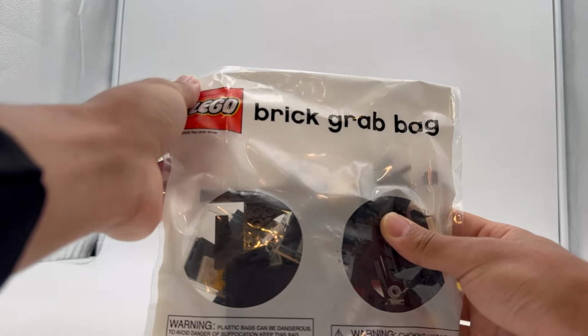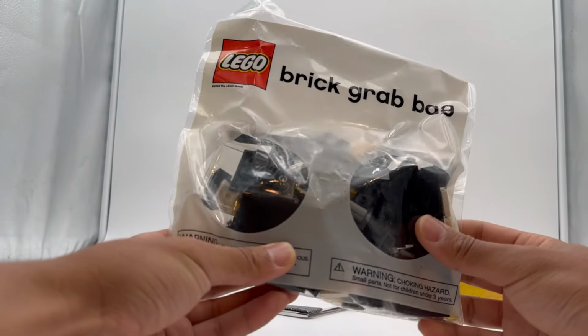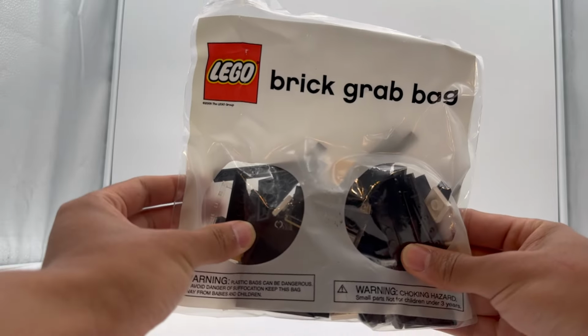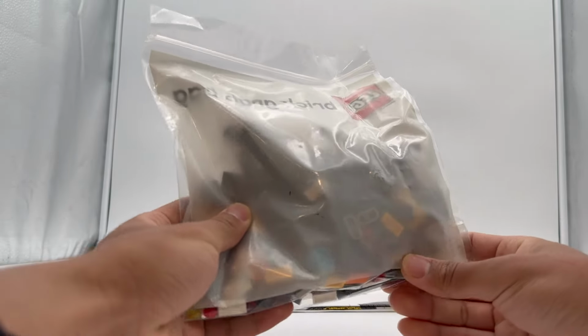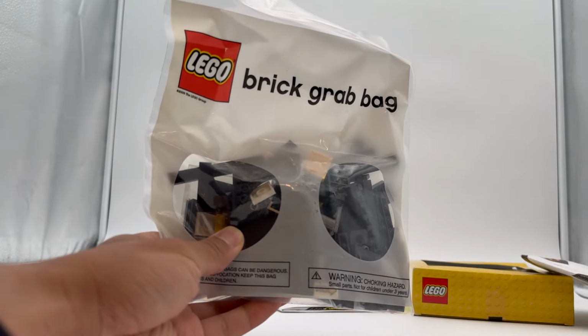Well, maybe in 2009, this might have been like a pick-a-brick type thing they had at Legoland, and for all I know, they just discovered a batch of these at LEGO and decided to package it in this, but I've never seen packaging that looks like this. So that's so interesting. And well, let's build this bad boy right now.